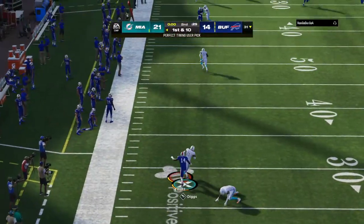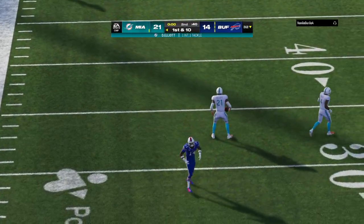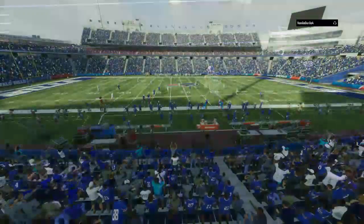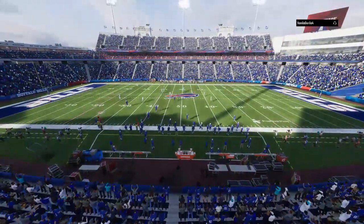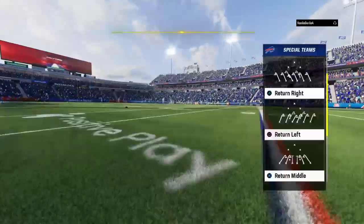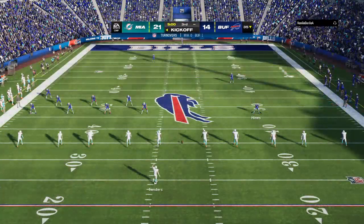Oh, what was he thinking there? It's easily intercepted. Picked off by Deshaun Elliott. And he will be brought down on what will be the final play of this first half. So we've reached halftime here, and it's the visiting Dolphins taking a lead to the locker room.